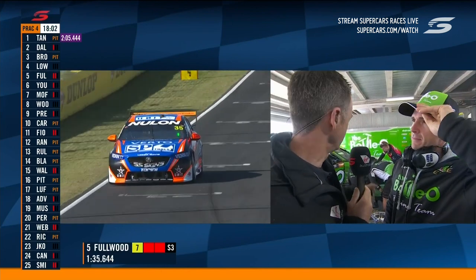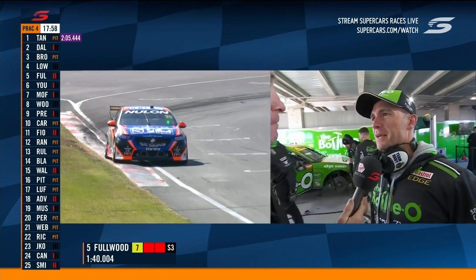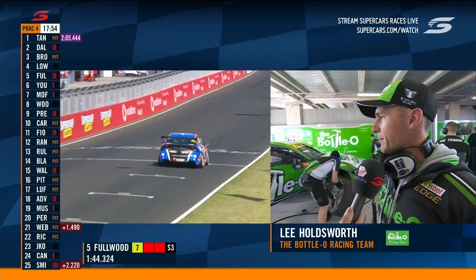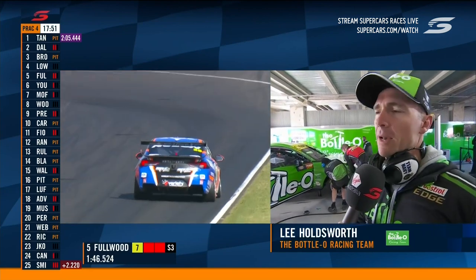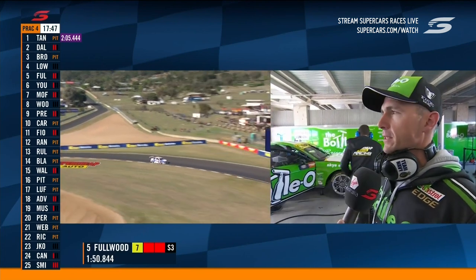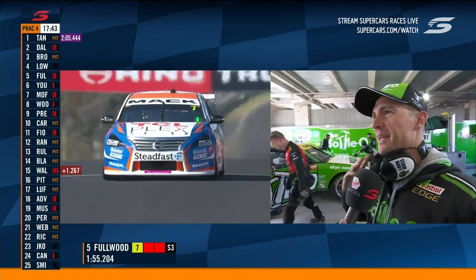We saw the lock lights come on. Fortunately, it doesn't look like there's been too much damage done, Lee. Yeah, he probably did the right thing there by just straightening it up and going into the tyre barriers. So, yeah, hasn't done too much damage. Obviously he's still just building speed and building confidence. Yeah, he was on for a good lap. We'll put him on some good tyres now and he can have a bit of fun.